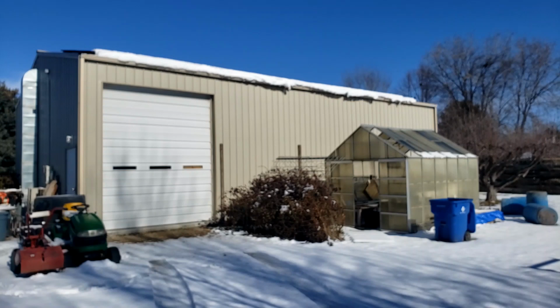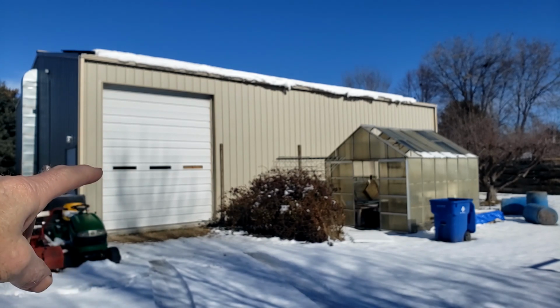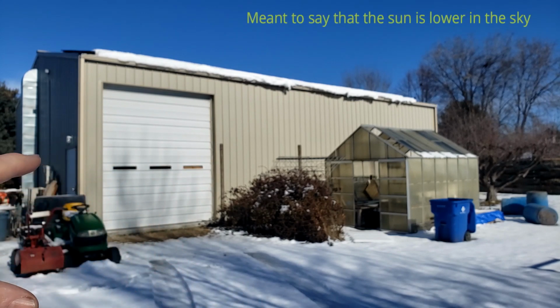It's 1 o'clock now, and we're still producing 19 amps from the solar panels. But you can see down here in the garage door how the trees are starting to shadow because the sun is moving to the west, and it's low enough that the trees are in the way, and pretty soon those trees will be up on the roof.